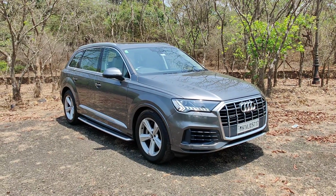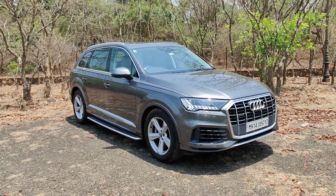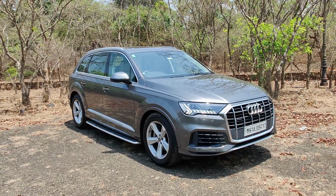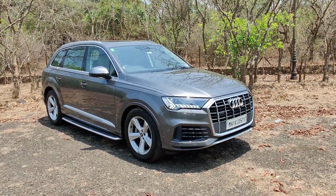It may not be the best, but it is certainly the most famous because it suits a certain customer requirement rather well. And with Audis, as always, it's always been the design. Since we also start with the design, let's go into it quickly because there are not many changes.